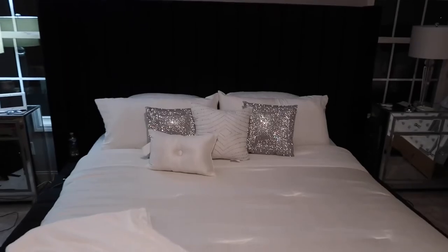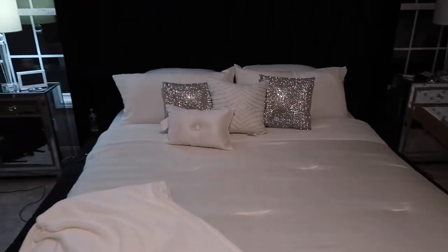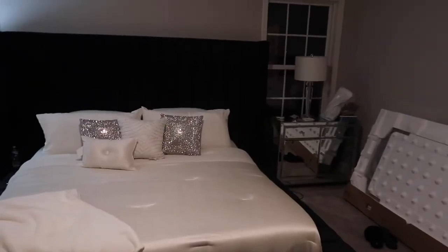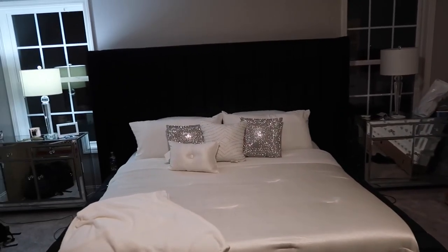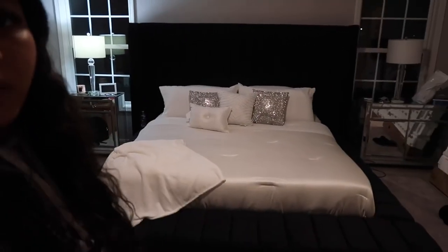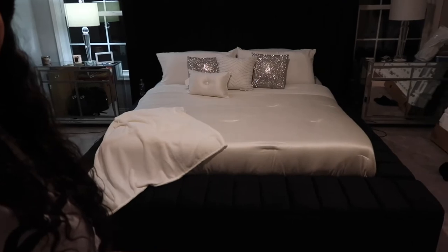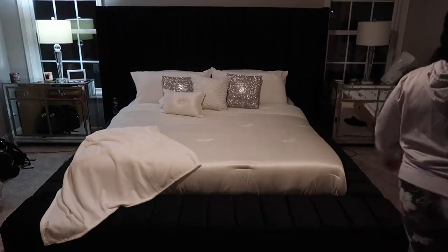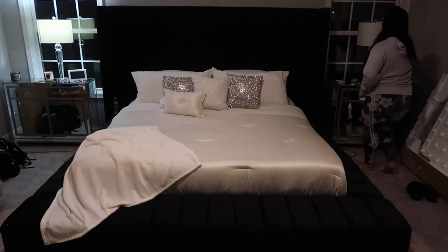That is it. I'm gonna steam all the wrinkles out. But I wish you could see the actual bed. I can't really see it for some reason, because the bed looks really good. And it's the same like I had kinda with the organizer around it.